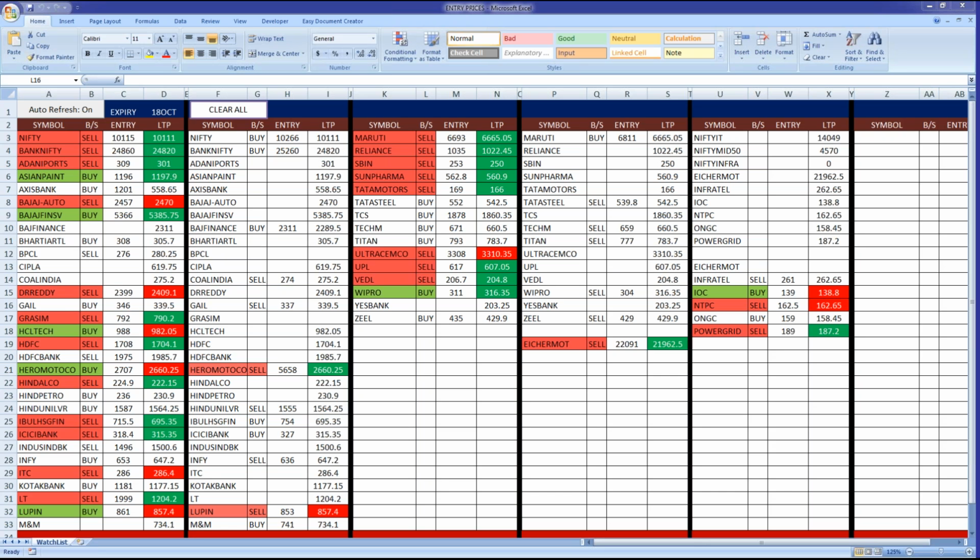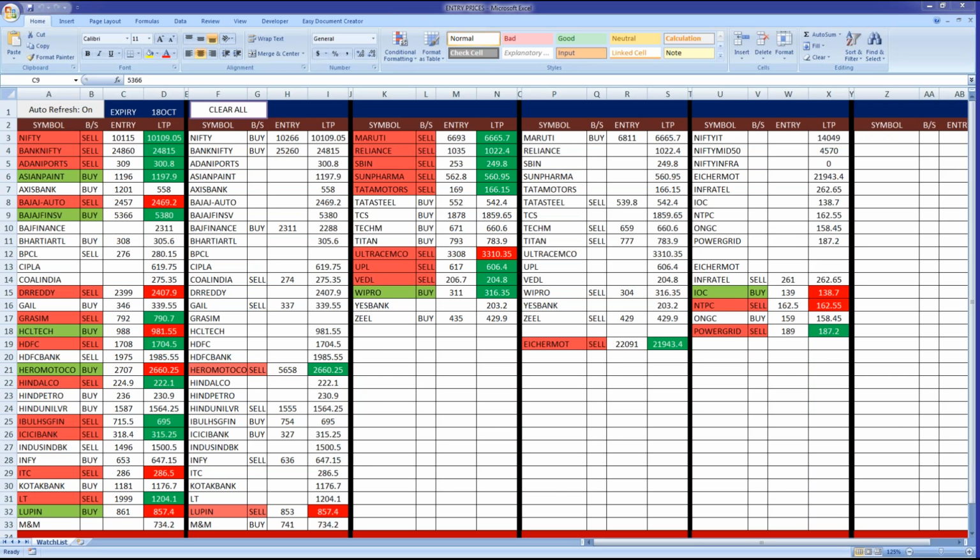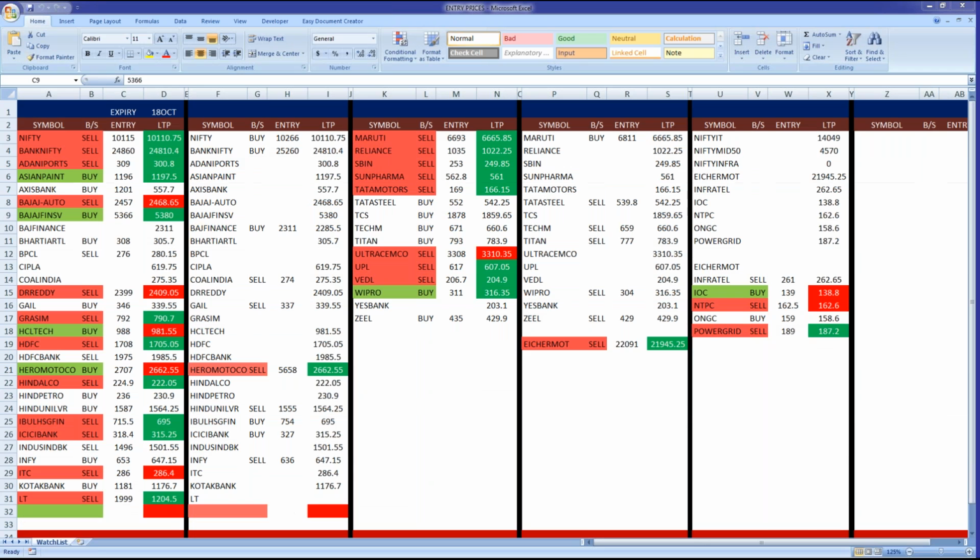So BAJAJFINSV has entered the trade. 5366 was our entry, and for BAJAJFINSV the first target is 5420, and 5520 is the next target.